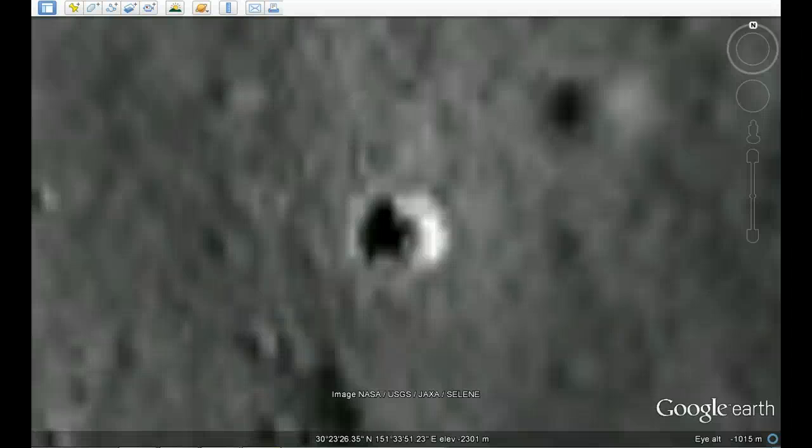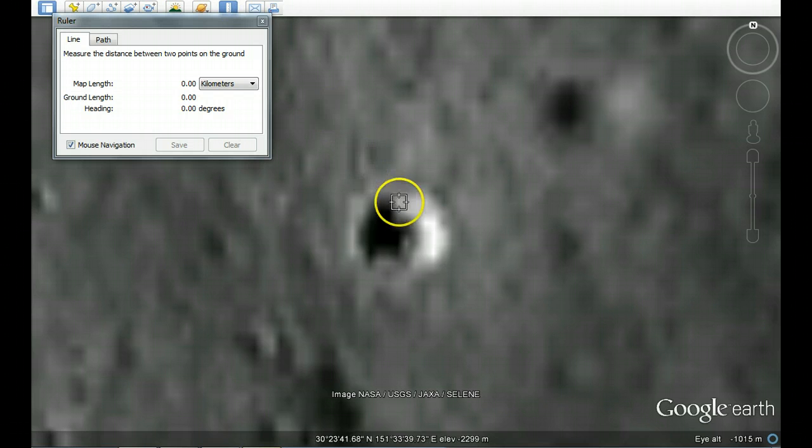In this video we'll talk about a group of relatively small structures that are about 150 meters wide, and they occur in a very close cluster. So basically we've focused in on one here. We'll use the ruler device. I'll show it's about 150, actually 160 meters wide.